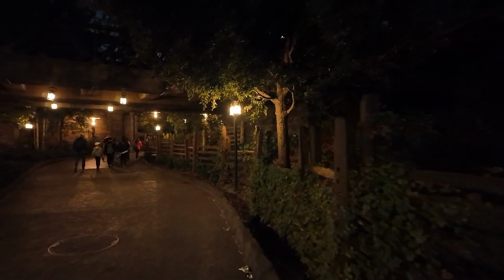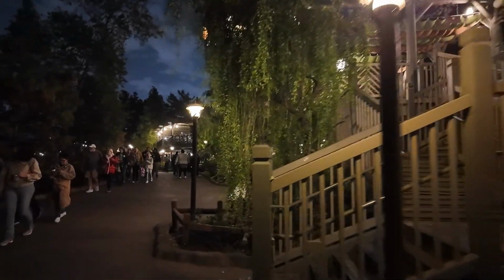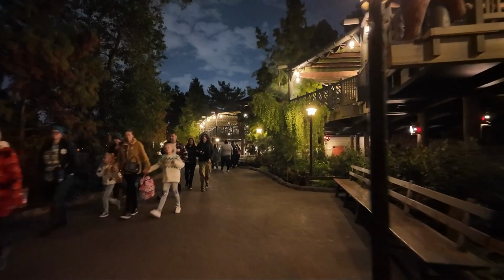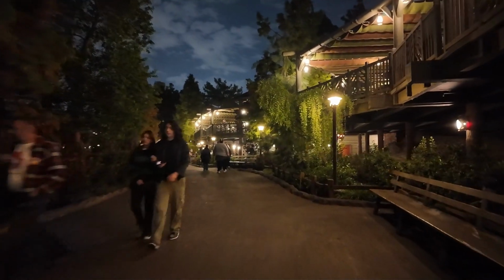Alright, and we have actually now made it back into Batuu. I did not see the entrance for the canoe thing anyway. Let's have another quick look, but I'm guessing that it is indeed closed or just incredibly hard to find. Alright, I'm guessing this here is the entrance to the canoe boat ride, and it does not look very open, so I think we'll give that a miss and carry on to Batuu.